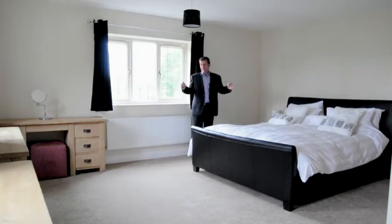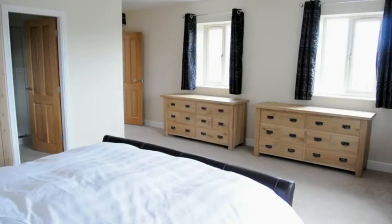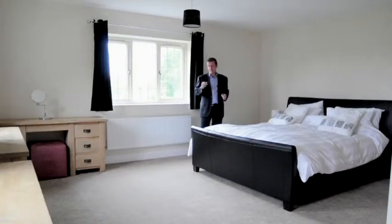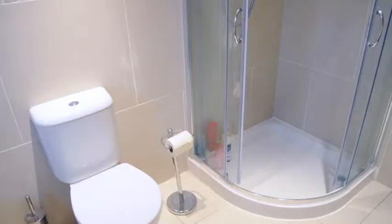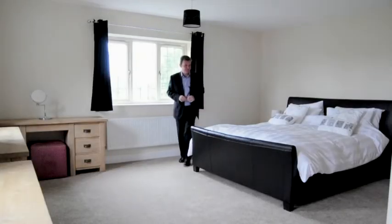And well, look at this for the master bedroom. It's absolutely huge. And I say huge because this is a super king bed and it's dwarfed in here. There's 3 windows, so it's really light and airy. And what is very nice about the ensuite, not only has it got a shower, which you'd expect normally, it's got a bath as well. Very nice.